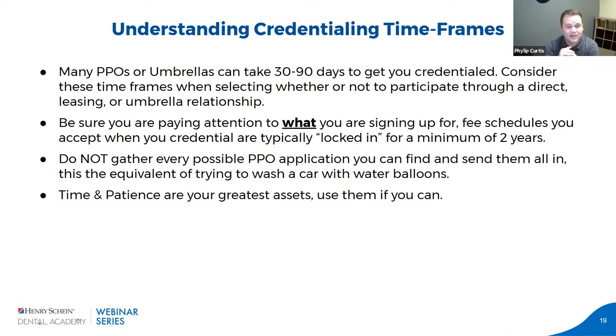Also, you want to be sure you're paying attention to, like I said, what you're signing up for. The fee schedules that you're accepting or you're credentialing with, especially if it's a direct contract, you're typically going to be locked into those for a minimum of 2 years. So you want to make sure that that's a good offer. You want to make sure you're comfortable with those reimbursement rates because what you agree to, you're locked in.